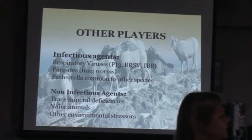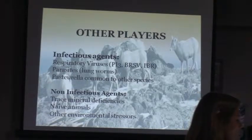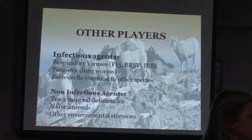So certainly there are other players that have been involved and talked about in bighorn sheep pneumonia. Some of the infectious agents: there are respiratory viruses that cause shipping fever pneumonia in cattle, and also can affect domestic sheep and goats. PI3, BRSV, and IBR are all common viruses that attack the respiratory tract in ruminants. Some mild pneumonias and die-offs with some sheep in Colorado are believed to have involved PI3.